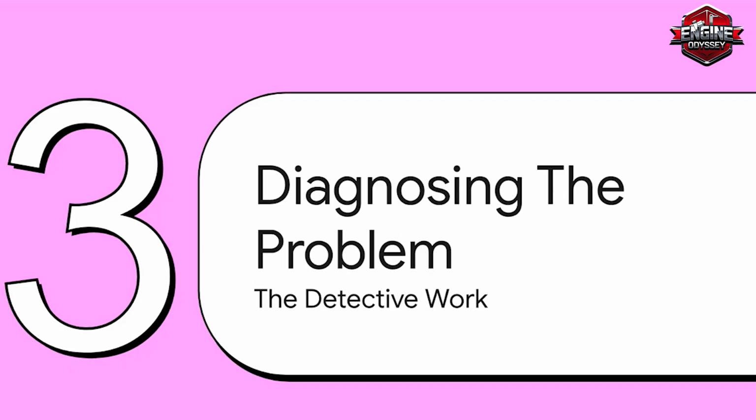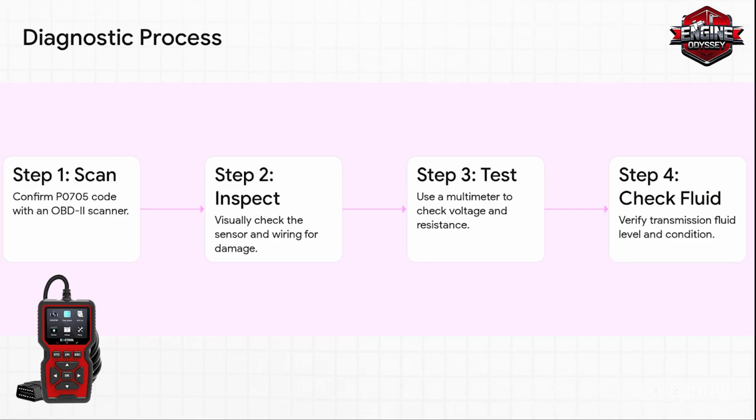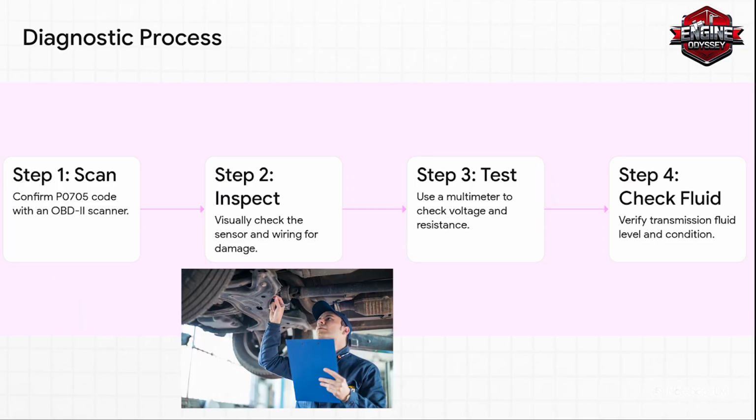Okay, time to put on our detective hats. How does a technician actually track down the root cause of this P0705 code? Let's walk through their investigation. Any good mechanic is going to follow a clear, logical process. Step 1. They'll plug in a scanner to confirm, yep, it's a P0705 code, and see if any other codes are hiding in there. Next, it's a visual inspection.